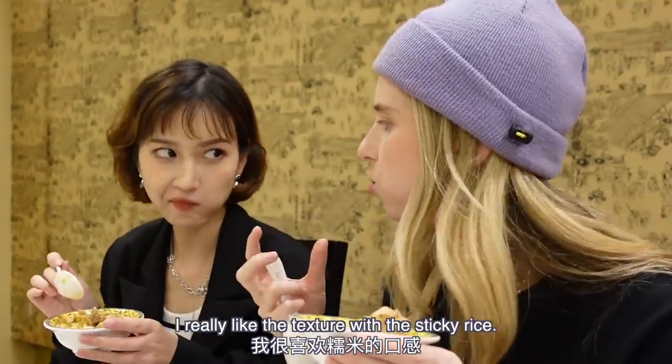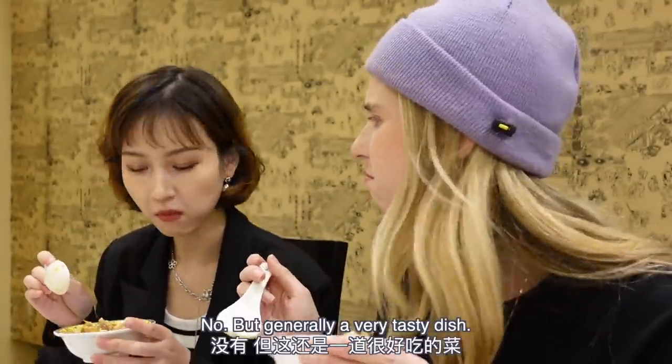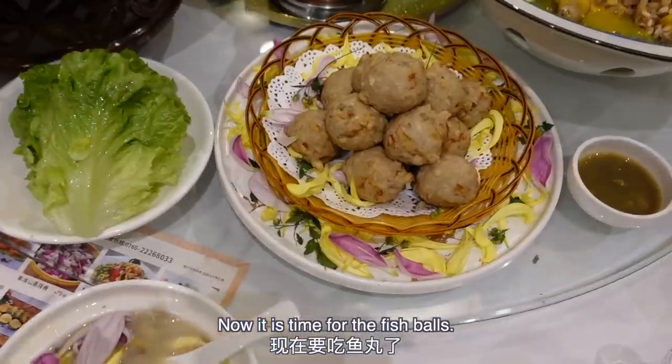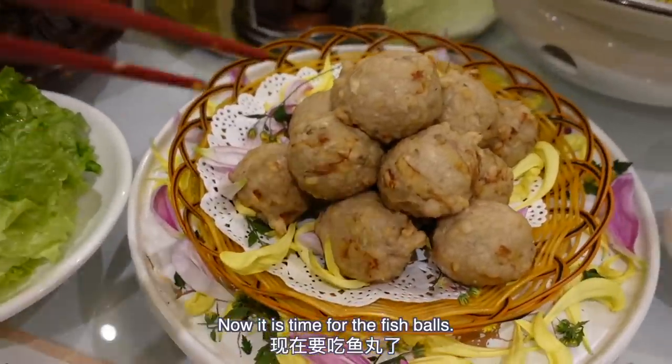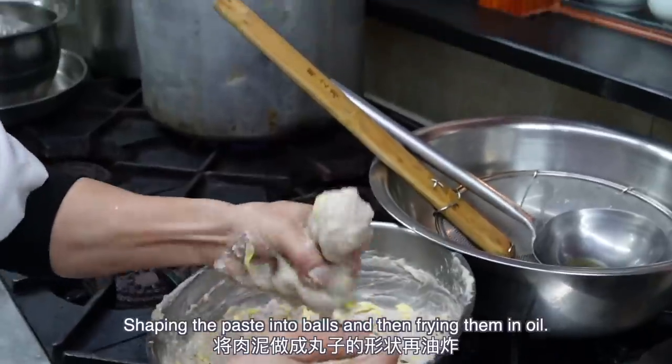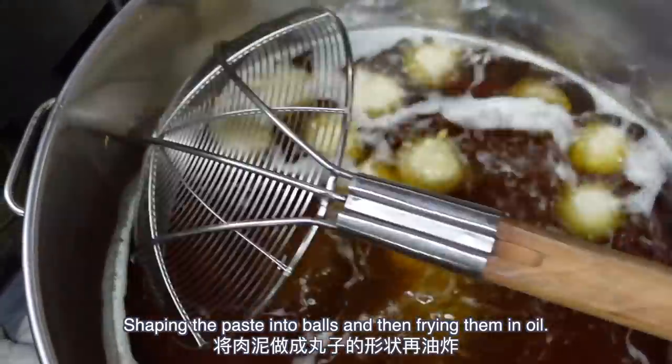I really like the texture with the sticky rice. Have you tasted the jihua? No, but generally a very tasty dish. Now it is time for the fish balls. They're made by combining fish meats with chrysanthemum petals, shaping the paste into balls, and then frying them in oil.